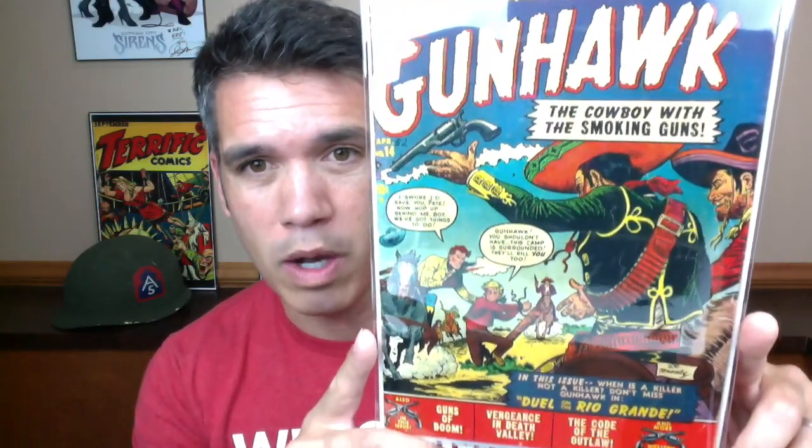This is the Gunhawk, and it's just a really cool cover. It's a Joe Meneely cover. So you'll see a lot of Joe Meneely, and this is number 14, and the series started at issue number 12. This is from April of 1951. And there's Joe Meneely's signature.